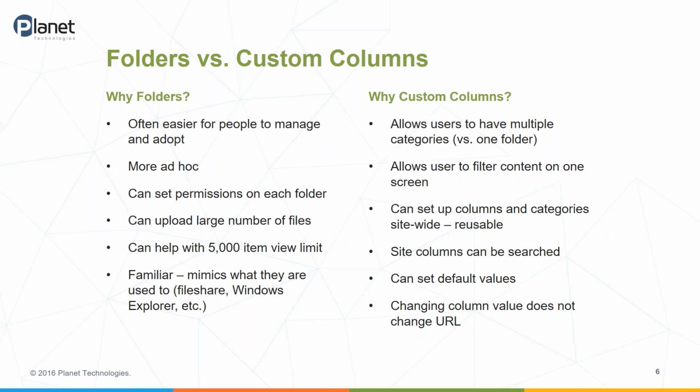One other reason that I hear quite often is that you can set individual permissions on each folder versus doing it on an individual file. Another argument for folders is that if you create your category folders, you can then upload a large number of files directly into those folders.